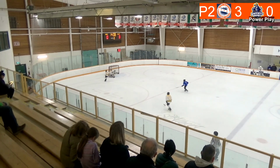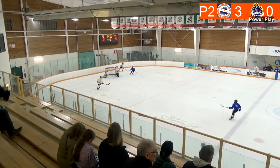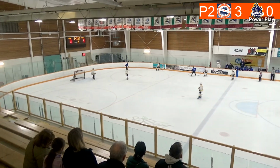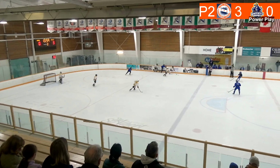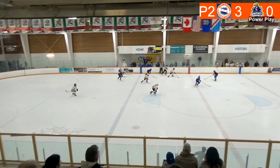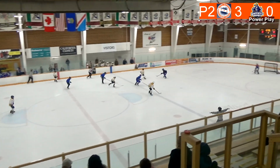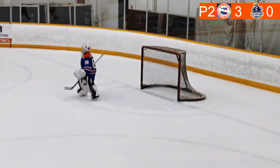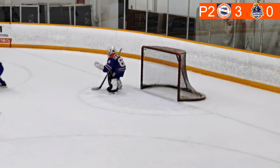Alberta Pro's number 3 gets the puck, sends it down the ice, clearing the zone. Knights picking it back up. Number 9 around the far side, puts it off the boards, 3 pinches in. Taken over by number 33 of the Knights, coming up the left wing. Makes a move to the outside. There's a hard shot. Owen with the save, and he hangs on.